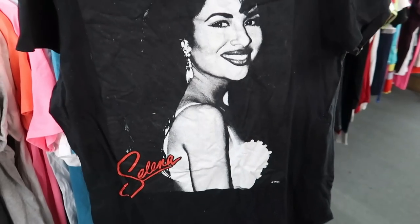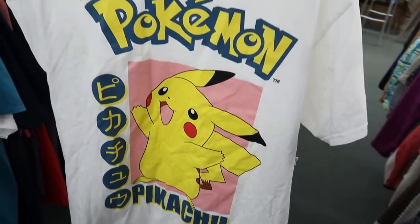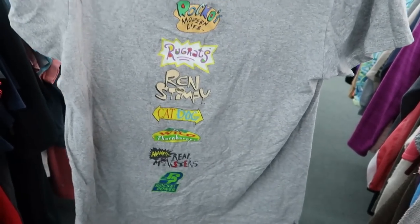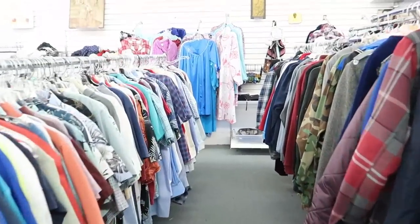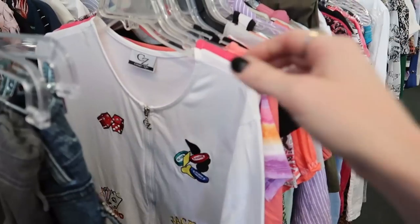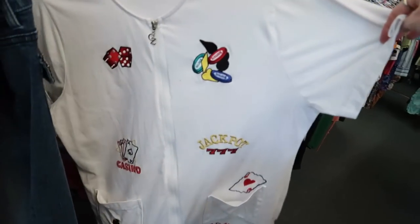T-shirt selection. I'll show you some of the best ones, I think. Super rare shirt. Very rare and special shirt. They do have fitting rooms, which is awesome. Oh my god, I love this. It's really fun.